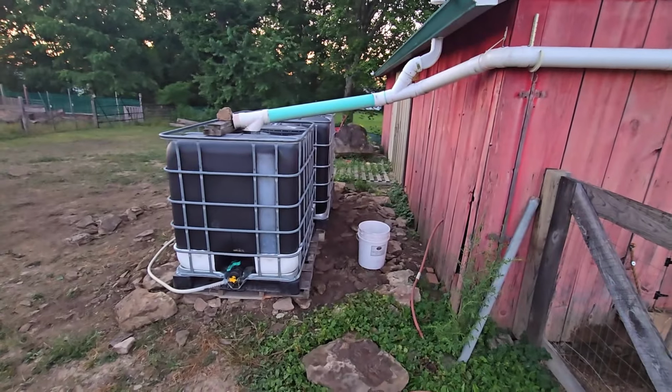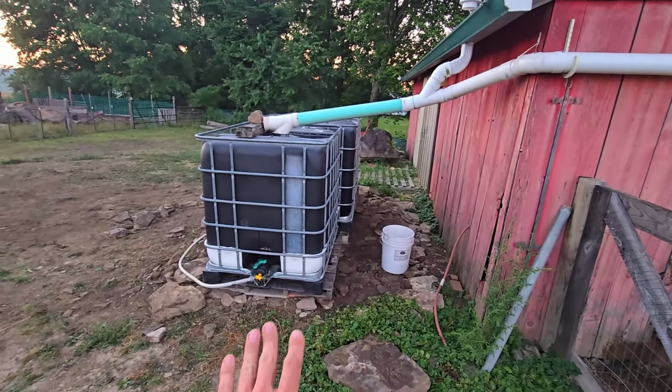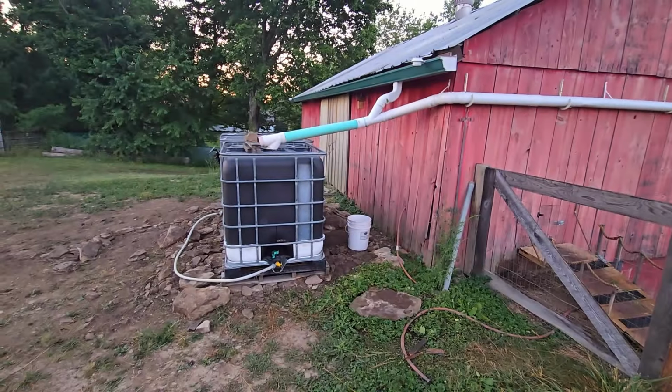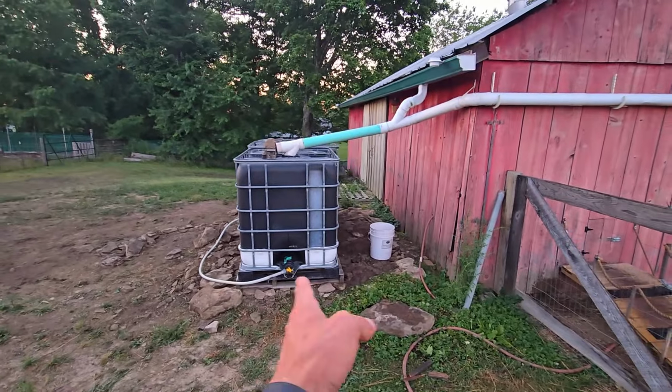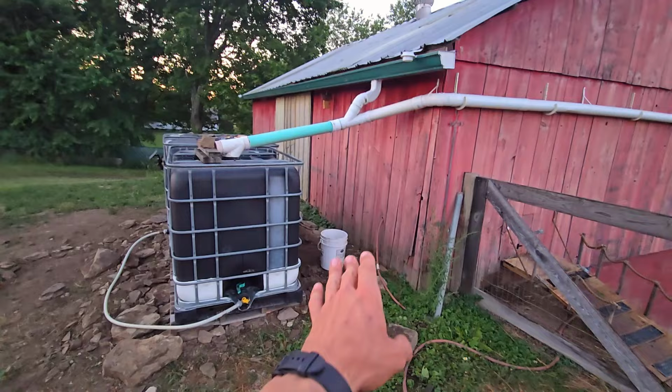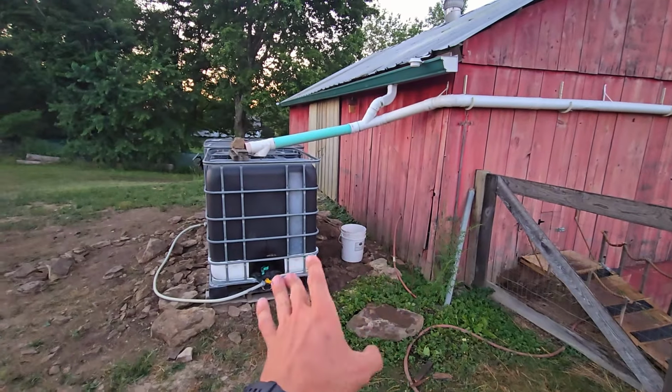So as you can see here, we moved the rain tanks away from the back of the barn so they have a little bit more ground to sit on instead of just pushing against that back wall. I don't love how far away from the barn it is. It actually could be a little bit closer, but there's still a lot of work to do on this system to get it the way I want to. I want to get a first flush system on there so we can have some cleaner water.